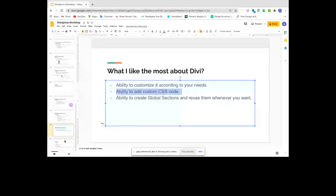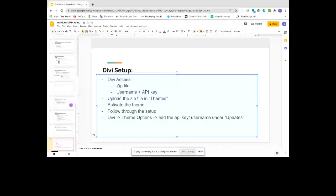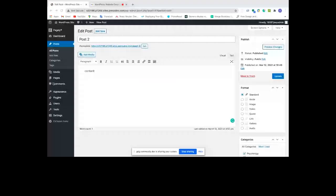And now we're going to start the Divi setup. This is the end of the slides because now we're just going to go into building. For each attendee that signs up for the certificate, I'm going to give you a zip file, the username, and an API key that you will need. You will need to upload the zip file into Themes, which I'm going to walk you through right now. You can find Themes under Appearance. Do you have any questions before we start?